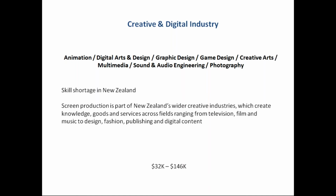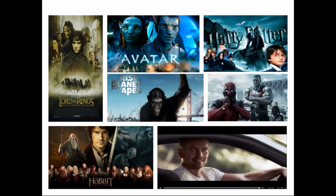Most of the Hollywood movies, all the big ones and the medium ones, outsource their post production to New Zealand because they are good at that. And the salary, it doesn't matter if you're working in a company or as a freelancer, you can expect to earn between $32,000 and $146,000 per year.